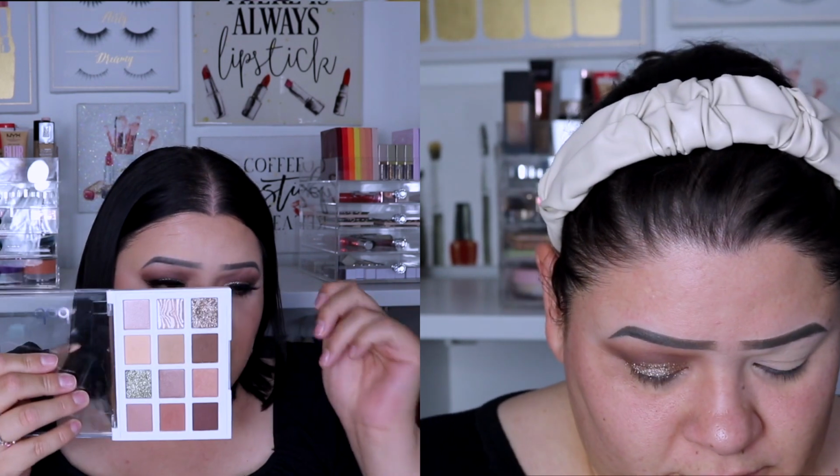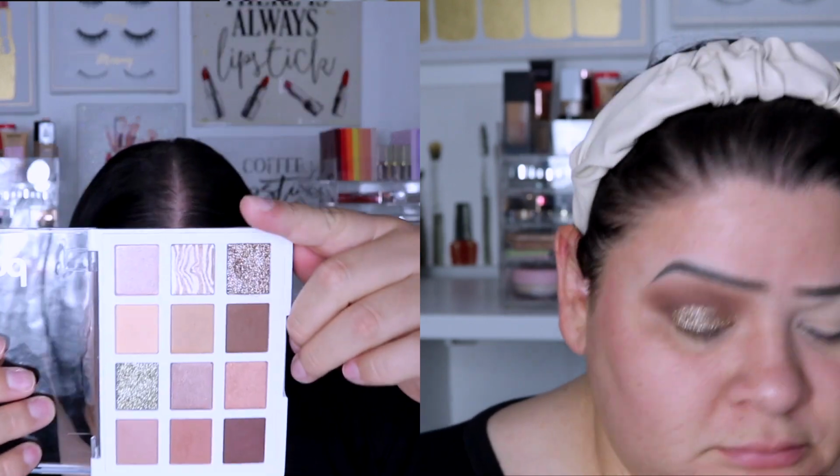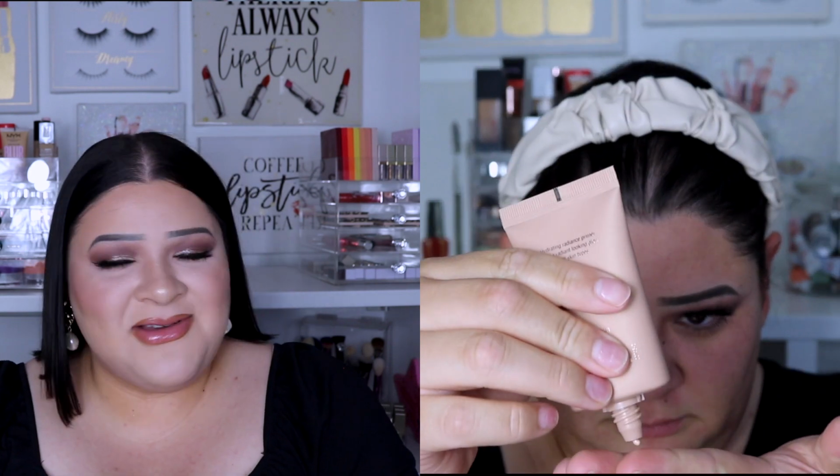This one, I can still feel the texture of all the little glitter left in there. So I actually really like that about this palette. The glitter is phenomenal. Now that we have the eye makeup out of the way, let's jump right into the face makeup, which I'm so excited for.